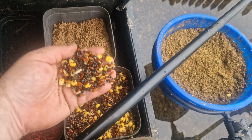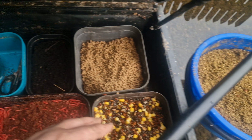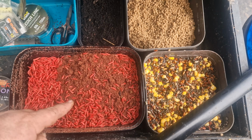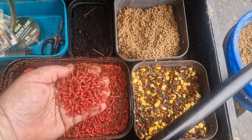The mix that I'm going to put in the feeder: Hinders, hemp and corn. We've got plenty of worms and red maggot, which I'm going to start with on the hook just to get a gauge of what's in the swim.